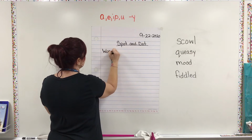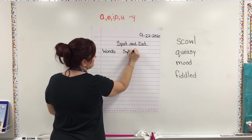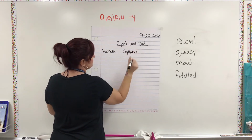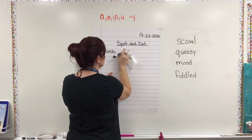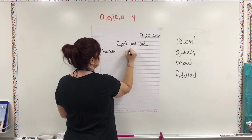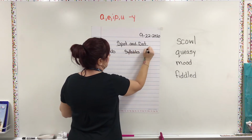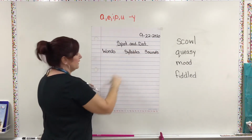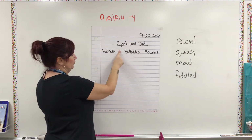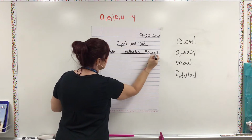Make sure you've labeled words, syllables, S-Y-L-A. Oh, Miss Stuber's misspelling already. Be careful. Watch your spelling. Syllables and sounds, okay? Make sure that you've got a good finger space between your words, okay? You can come back and underline this.